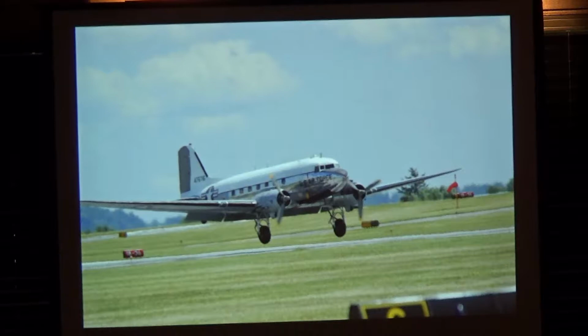Is this a C-47 Skytrain? Yep. One of 12,000 made in World War II. Wow. Well, the airlines used them too. Yeah, they used them after the war as DC-3s. The Brits called them Dakota. They saved Berlin with the airlift. That's right. Well, that was the C-54.